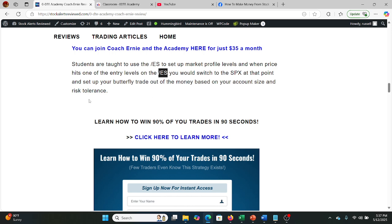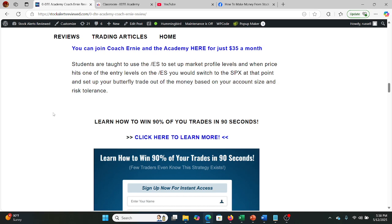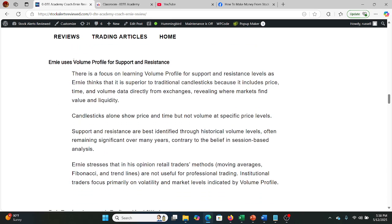And this is really good. It's stressed a lot inside the course that you should be very aware of what your risk size is, your account size, and all this. So all this stuff is really good, and it's very professional and really well done. So it's definitely interesting. Volume profile is the support and resistance stuff. So if you're interested, the course does go into it in minute detail. There's probably 2 or 3 hours of videos just on volume profile for support and resistance.